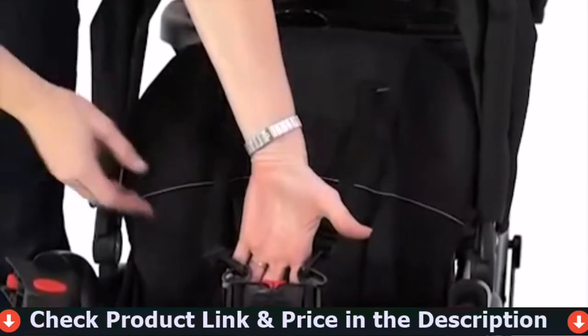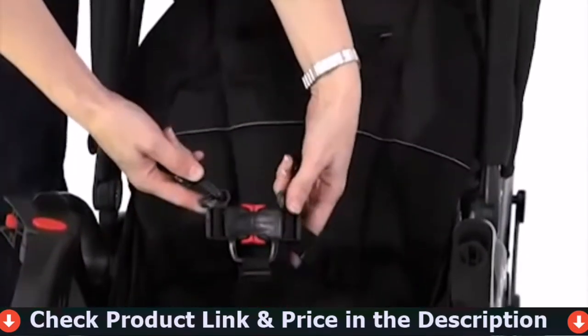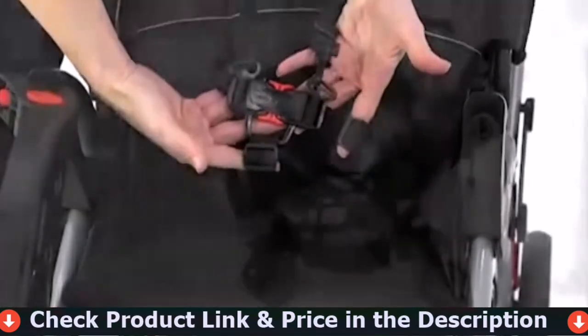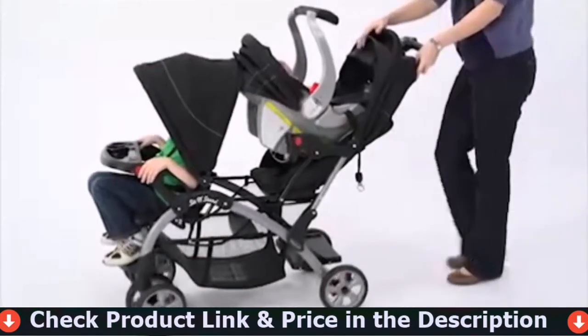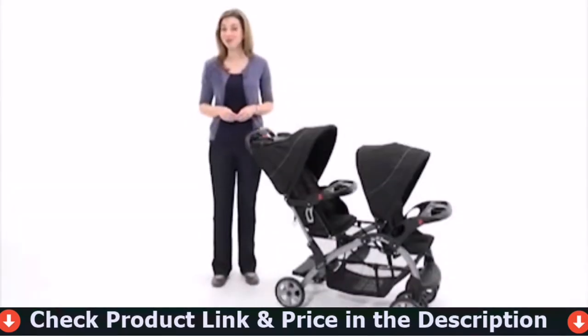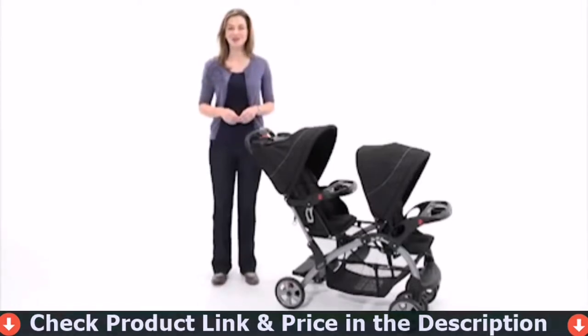Other great features of this stroller are the 2 5-point safety harnesses that make sure my kids get a snug, safe fit while we're on the go. The sit and stand double stroller from Baby Trend is the best option for my growing family because it's safe, comfortable, and versatile, and best of all, affordable.